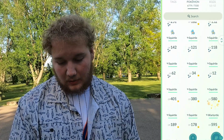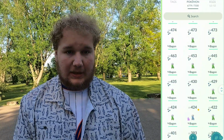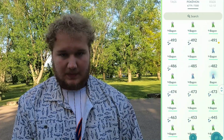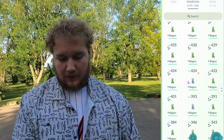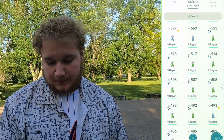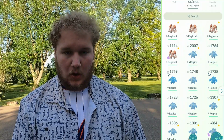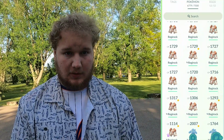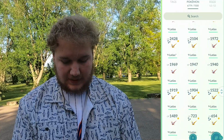So you just kind of got to look through, and same thing with, like, look at this. Do I need all these shiny Bagons? No, I'm never going to do that many trades for shiny Bagon. So I can probably wipe out 20, 30, 40 of these and still be fine. Same thing with legendaries. If we scroll down here, who wants Regirock from trades? Nobody. I could get rid of all these. Same thing with the Regices. Same thing with the Registeels.